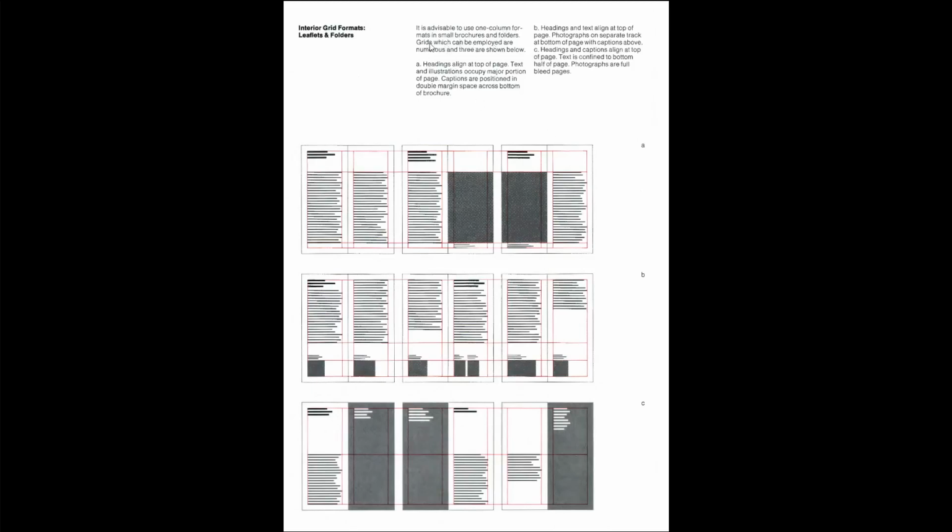Advisable to use one column for formats in small brochures and folders. Grids can be employed. Now, there used to be a rule of thumb as to how many characters should be in a standard line of text to make it more legible. I think it was 48 characters was the golden number, so you didn't have to bob your head around to read, which this would be about right. See how they've got it in 2 columns? If this was 1 column, you'd have to move your head to read it, and so it would be hard to read. This is where grids would be very, very useful.